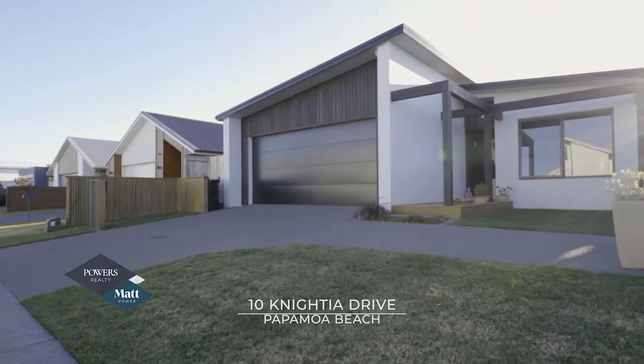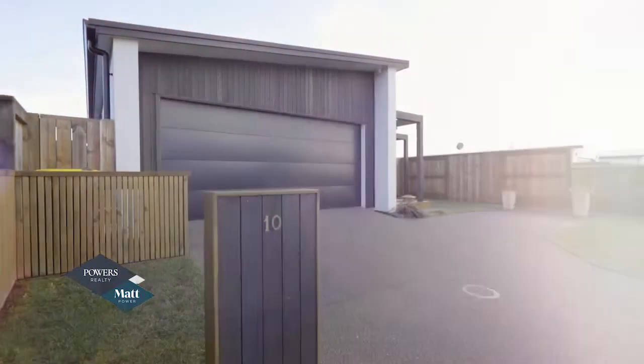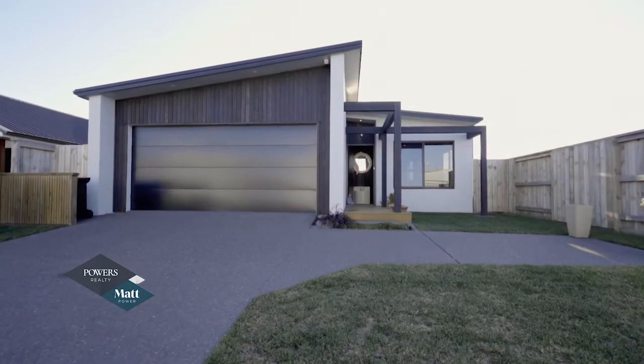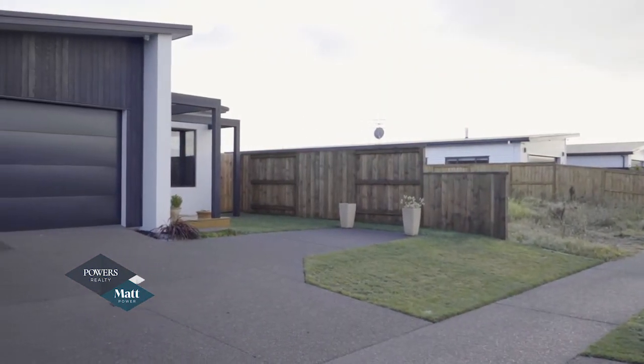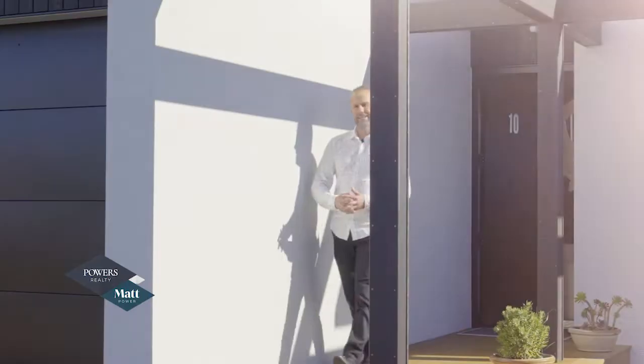The stylish four-bedroom home in a quiet street right in the heart of the popular Coast subdivision in early Papamoa was designed by the award-winning Thorn Group Architecture and built by quality builders Marshall Builders. Built of aerated concrete panel with cedar detail, what's not to love?